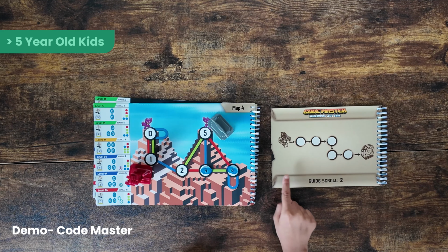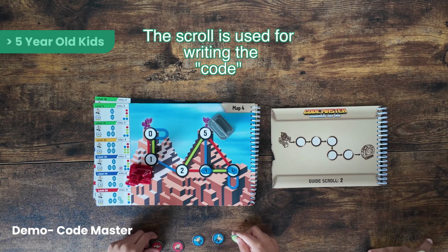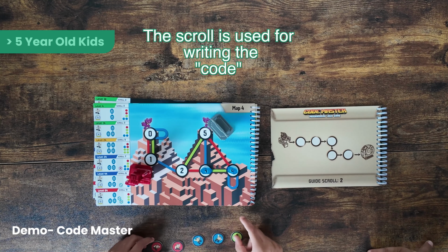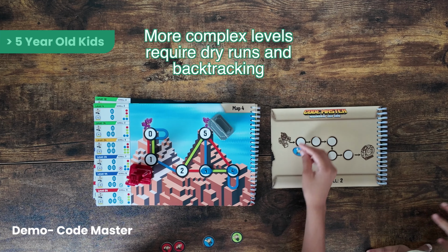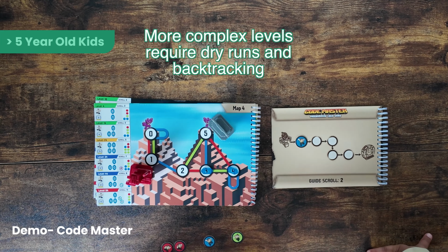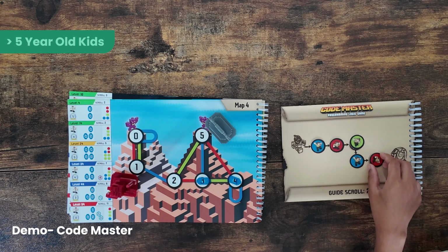On this paper, I will write the things. So I have these. First, these will tell you what color to go across. First, I put a blue, then red. I chose these because they're written here. Blue, red. Then I will put a green. Then another blue. Then another red.